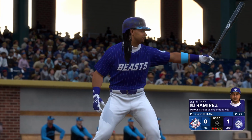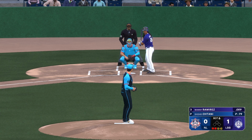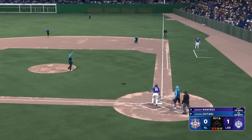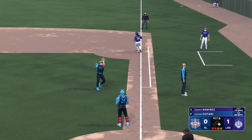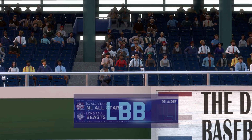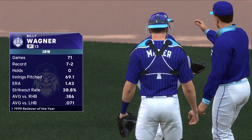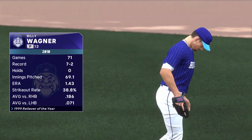2 down, bases empty. Here's some real power at the plate. Manny Ramirez. Harper makes the grab, and that's the inning. Billy Wagner will take over here. And we all know about his slider. It's just filthy, man. And one of the better ones in the game, I'd say.